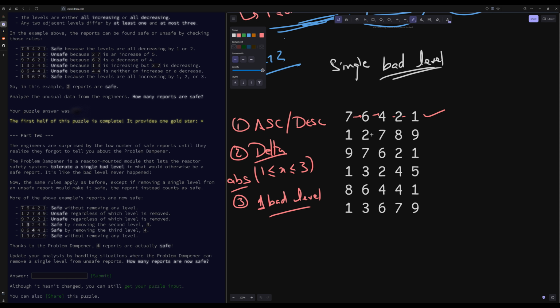So 1 to 2, 2 to 7. So this is one bad level already happening here. Oh, we can remove a level. Interesting. So if we remove this level, it still fails because 2 to 8 is a leap of 6, right? So this won't work. Let's see this one. So 9 to 7 is 2, 7 to 6 is 1. And now 6 to 2 is a leap of 4. And 2 to 1 is 1.